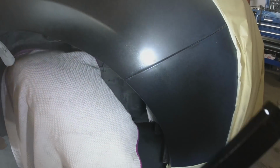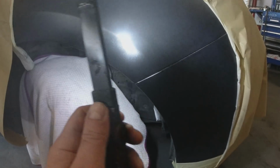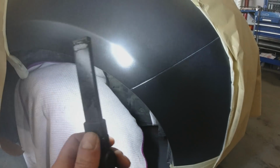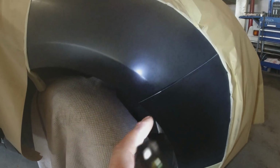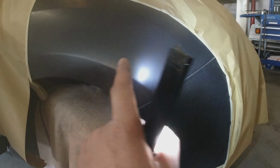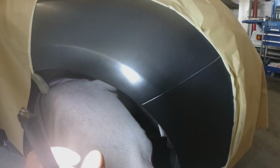Fourth coat, and I think we're nearly there. We just need one final coat, and then we'll be able to go to lacquer. And I'm going in this direction because I reckon at the factory the robots were probably spraying in this direction, so I want to keep going sort of in this direction.